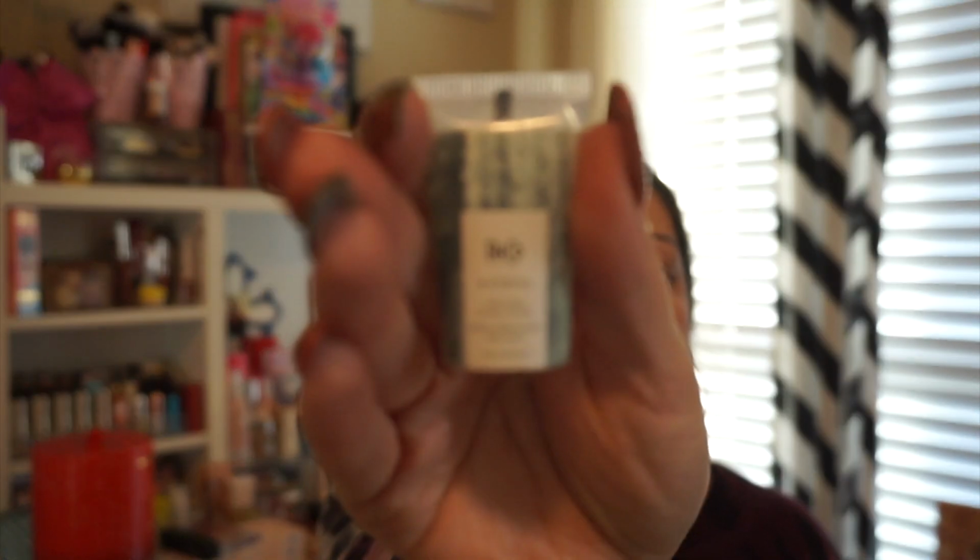This is the RCO Waterfall Moisture Shine Lotion. It's a sample. I don't know where the other end is, but that is what that looks like, and I really did enjoy this. It was nice. I don't know that I would repurchase it, but it was nice.